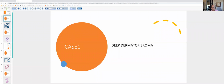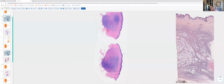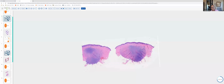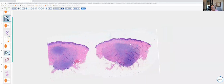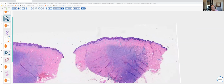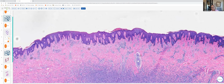Our first case, case number 1, the correct diagnosis was a deep dermatofibroma. I've got 2 slides on the screen now. We're going to focus initially on the piece bisected puncture on the left, because that was the specimen you had available for review. Even at scanning magnification, one could see that we've got a dense nodular infiltrate within the dermis, fairly sharply circumscribed, but the borders are not real smooth. The epidermis overlying this lesion is hyperplastic with elongation of the rete ridges.